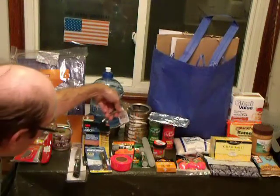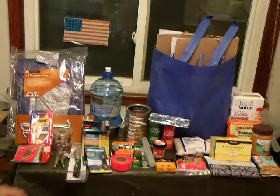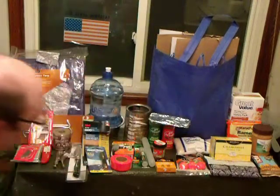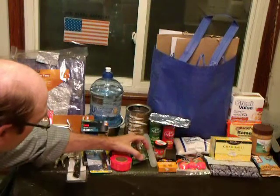Of course, I'm going to have this tin can in here. That's kind of my, put it in there. Now I'm going to look at some other stores to find some kind of little billy pot like that. But for now that will go in the kit.